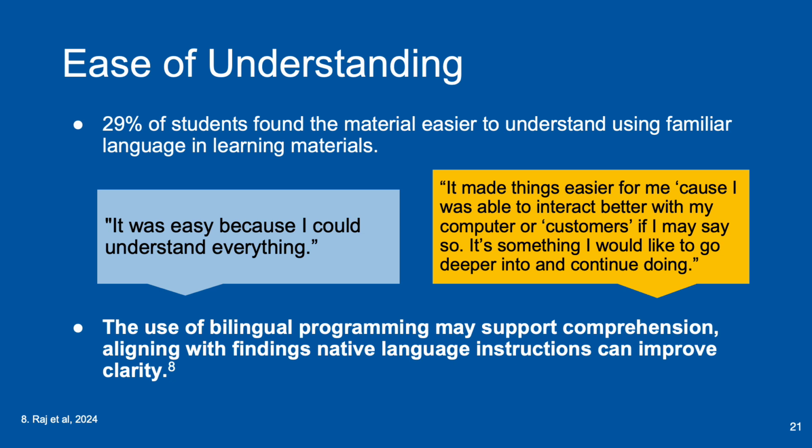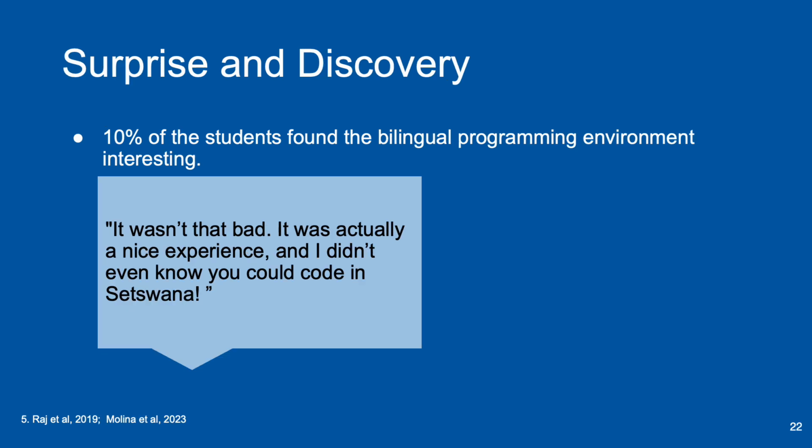29% of students found the material easier to understand using familiar language in learning materials. One student even said, "It was easy because I could understand everything." This aligns with other colleagues who've done similar studies around using native language to teach programming. Some students even showed surprise and discovery, with one student saying it wasn't that bad. It was actually a nice experience, and I didn't even know you could code in Setswana.